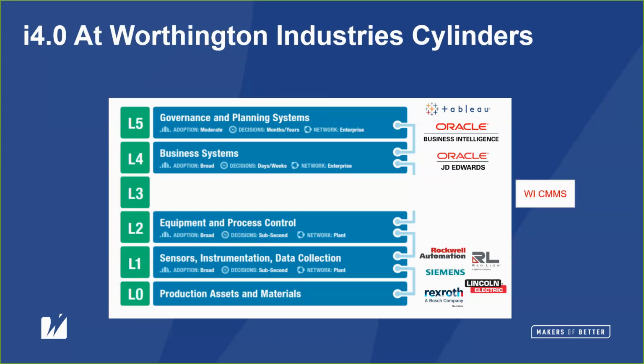So we took that group of people once we were assembled and looked at Worthington's landscape. Where were we missing? Where do we have gaps? And it became quickly apparent. We mapped our systems. On the right, we have Oracle BI and some Tableau on top, and J.D. Edwards is our ERP for our cylinders division. And then on the bottom, the plant layer, we have various PLCs, controllers across our business units, and really nothing in the middle.